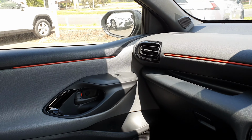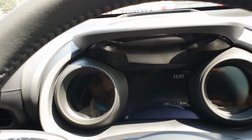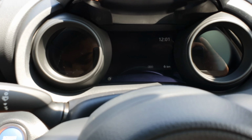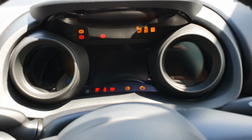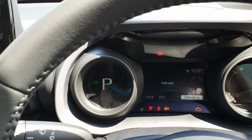So here's the interior of the all new Toyota Yaris. Being the top of the range, you get these different sort of gauges. You've got this full digital display. This is a hybrid, so I'm just going to power it on. Can have a look. Very cool. Look at that.